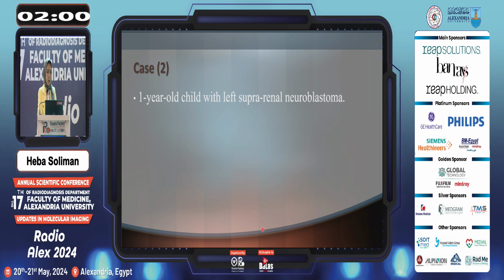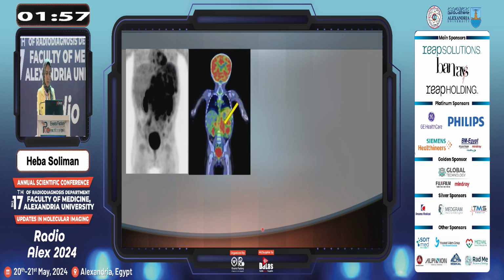The second case is a 1-year-old child with a left suprarenal neuroblastoma. A PET-CT was initially performed. This is a coronal MIP image for the PET, showing only mild symmetrical FDG activity at both femora that was interpreted as hematopoietic red marrow, and there was no suspicion of osteomedullary metastasis. This is the coronal fused PET-CT image showing the left retroperitoneal neuroblastoma, again with no suspicion of METs.